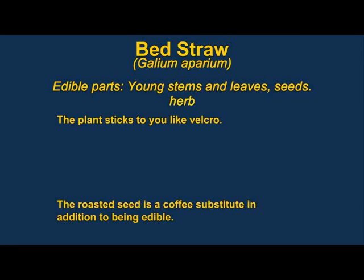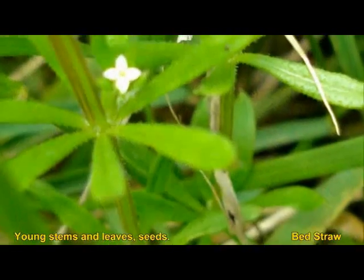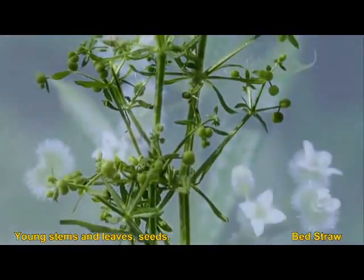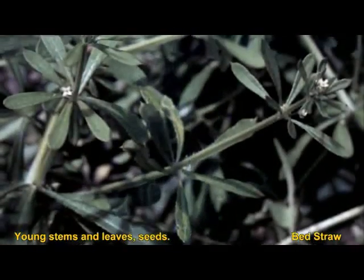Bed straw is edible either raw or cooked. A yellow dye from the flowering stems is used as a food coloring. You can make a coffee substitute from the parched seeds. The seeds are also edible. The chopped plants can also be used to curdle milk, so it can be used to make cheese.